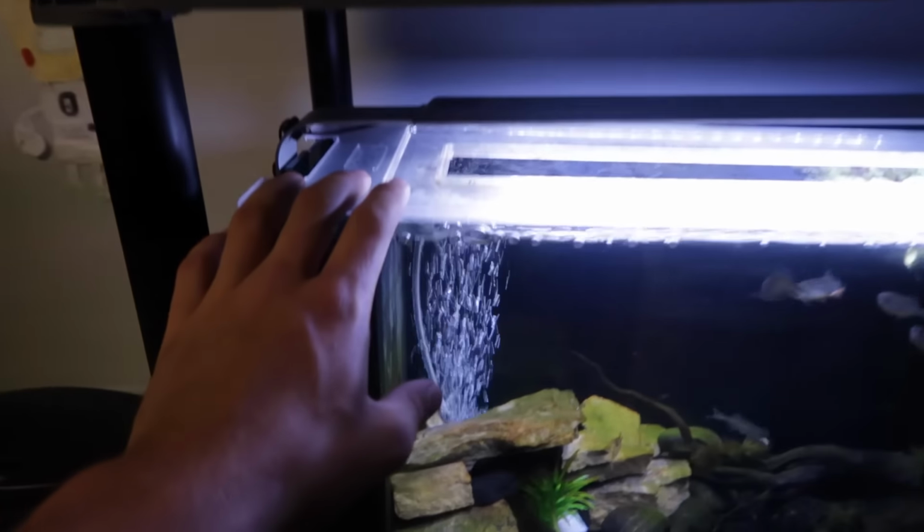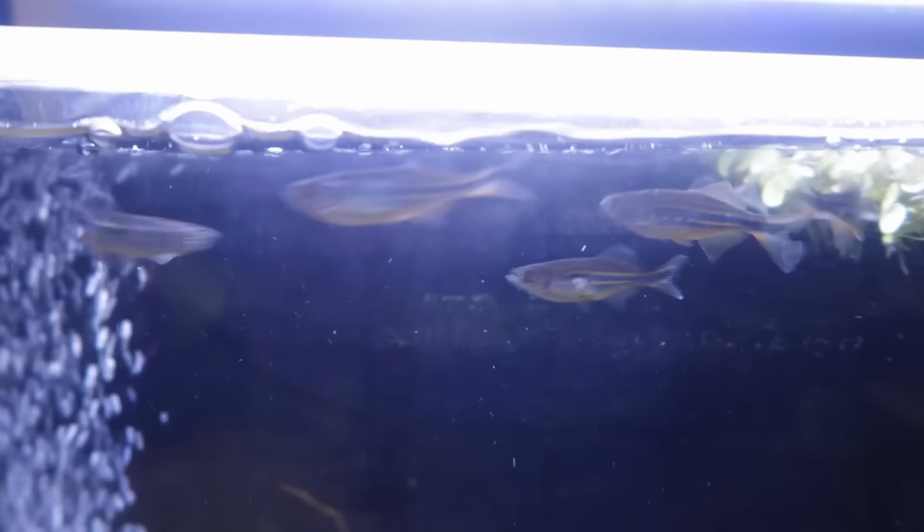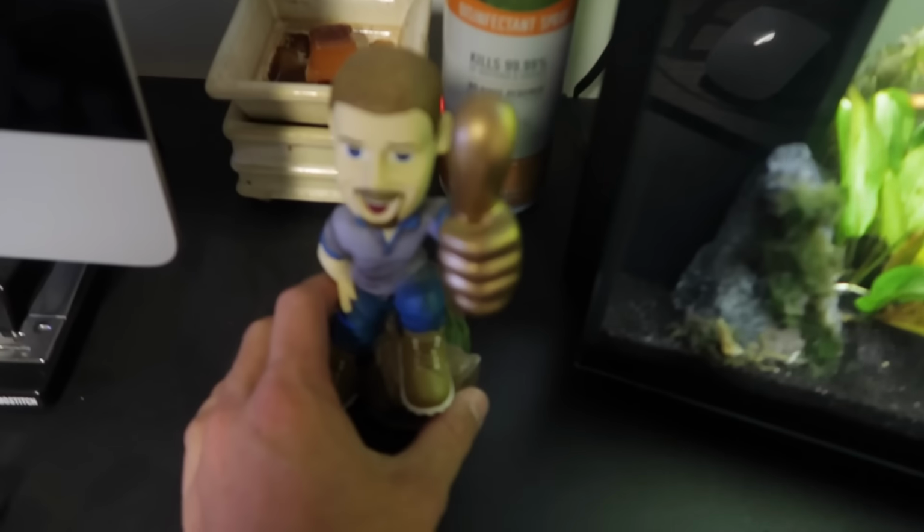This is a little 10-gallon tank. You can see our crayfish back there. They're like piranhas. Put a little bit of flakes in there. Watch this. A little bit of flakes. Ready? Boom. Piranha time. Hey, Greg. How's it going?